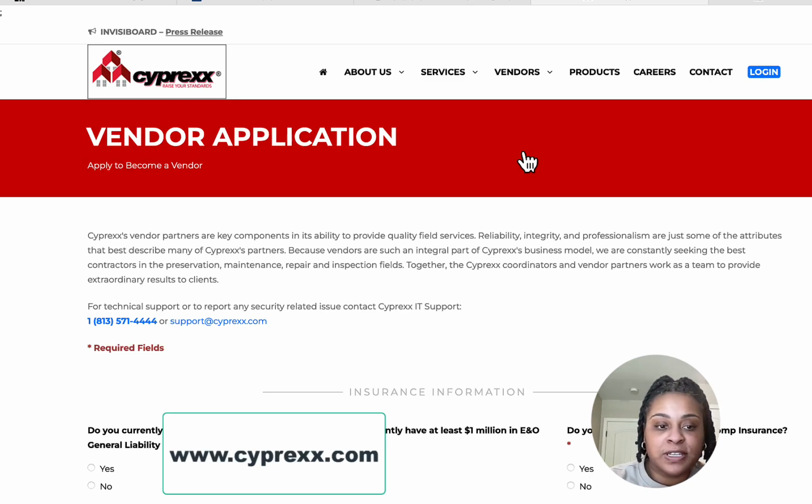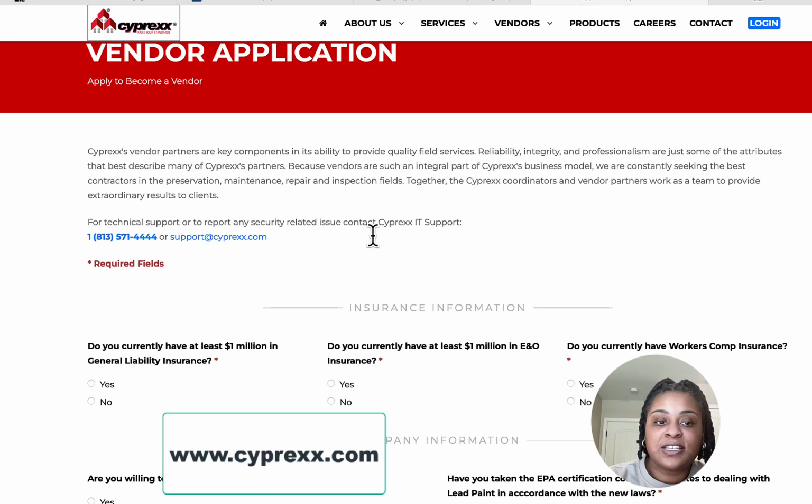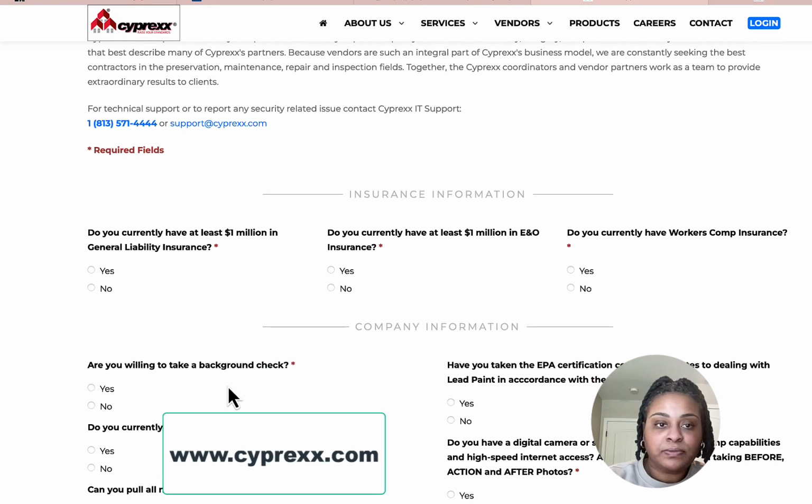And if you're interested, let's look at this though. It says, do you currently have at least 1 million in general liability insurance? Do you currently have at least 1 million in E&O insurance? Okay. Do you currently have workers' comp insurance? Yes or no? So it looks like this particular company may want you to have insurance. The only reason I say this is because they ask, but it may not be a requirement. Let's see at the very top.